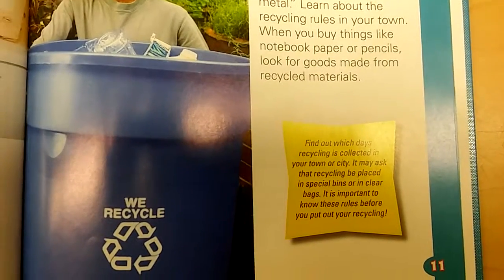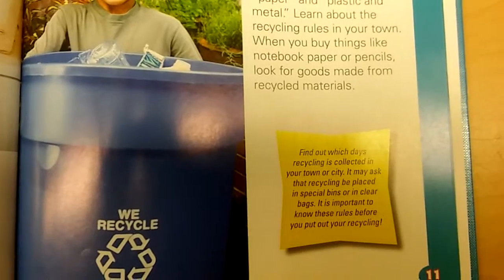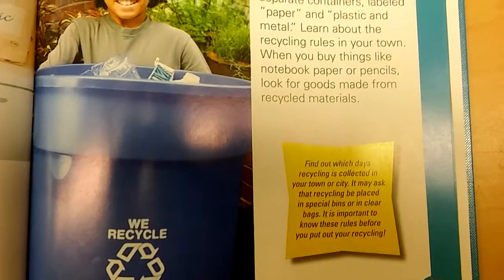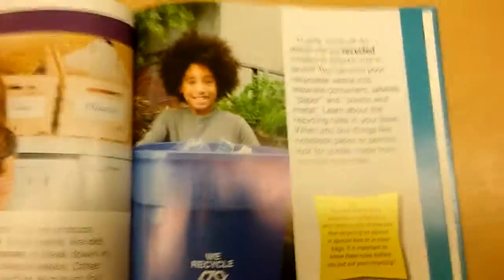It may ask that the recycling be placed in special bins or in clear bags. It is important to know these rules before you put out your recycling.